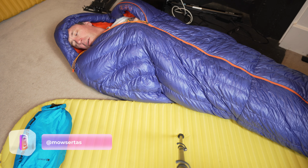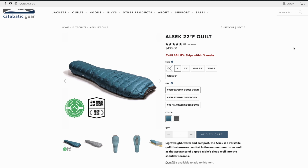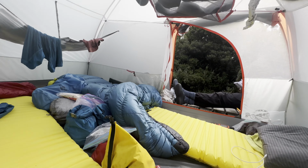Are you looking for a bit of a game changer in your hiking sleep system? Something that's ultralight, super warm, and designed with a bit of lightweight hiking in mind? Today, we're going to have a good old look at the KATABATIC Gear Alsek Quilt. A piece of gear that might just revolutionize how you sleep when you're out on the trail. Stay tuned to find out more and why this isn't just another quilt.